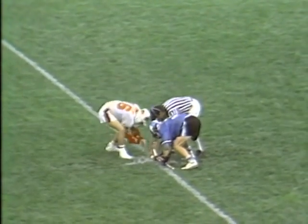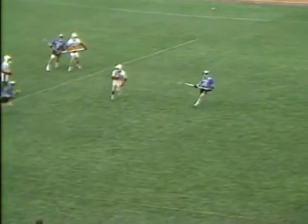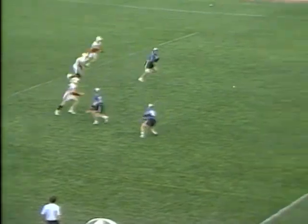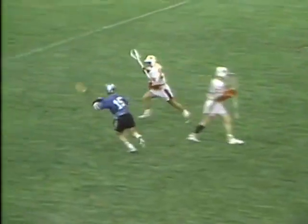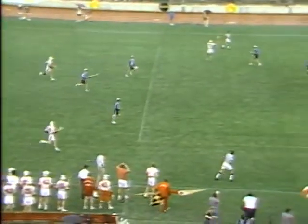Don't forget, during the season, it was very close throughout 3 quarters. It was 7-7 at the end of 3, I believe, and Maryland just had too many people for the 4th quarter in Hopkins. Maryland won that game 11-7 at College Park. It was the Terps' first win over the Jays in 10 years, in 15 games. Here's Brian Willard.